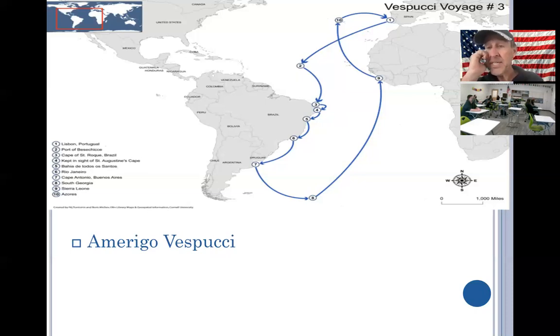It's that big a deal. It's like getting in a spaceship, going to Alpha Centauri and finding a new planet with new people on it. It was that big a deal. They had no idea that these continents were even there. What the people were like, they had no idea at all about what was there.